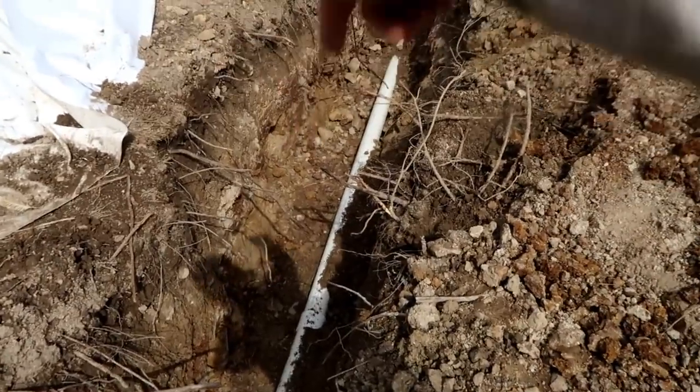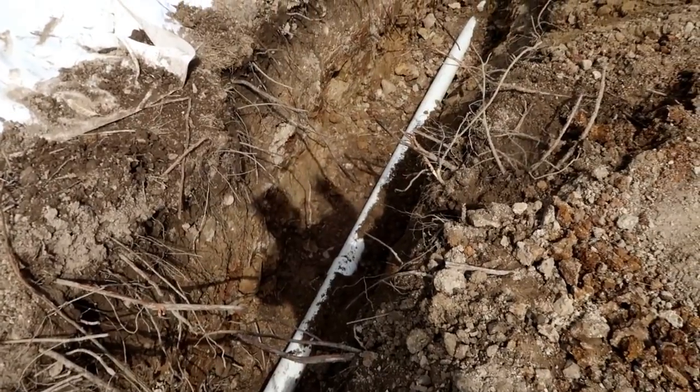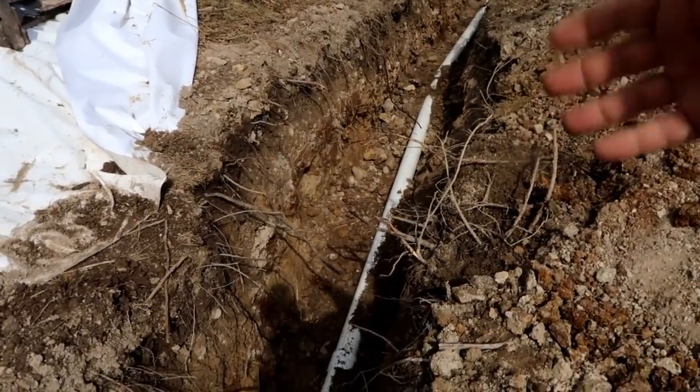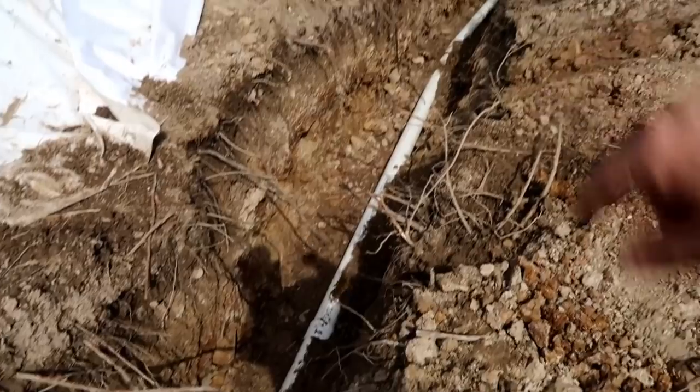So we had to go along here, so now I can literally walk on this whole pipe and it won't go down because we've dug out and supported. There's only little gaps where there's nothing under the pipe, and that's fine. I can actually walk on this whole pipe and it won't go down.